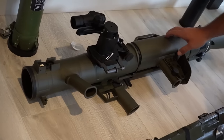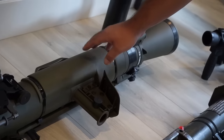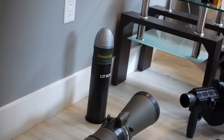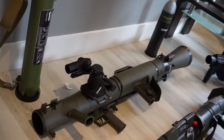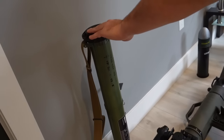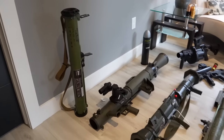Above that, this is the new VFC M3 MAAWS Carl Gustav. That is the newest one and probably the most put together out of all my launchers, including the RPGs. I've shot it a couple times, and I'd like to get those enlarged grenade canisters. And then this is another Reaper's House build, the RPG-26, with 3D printed parts.